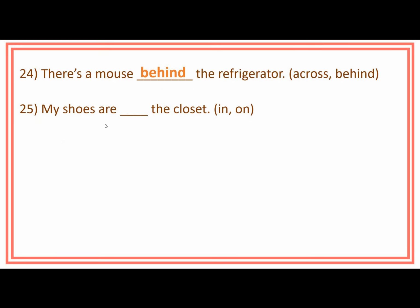25. My shoes are blank the closet. Prepositions inside the bracket are in and on. Answer is, my shoes are in the closet.